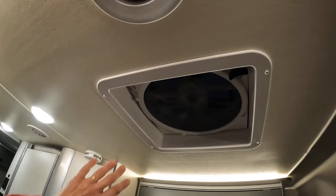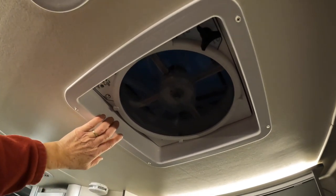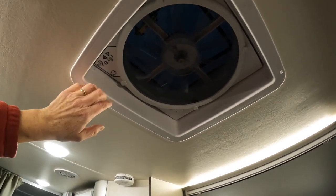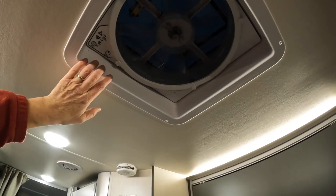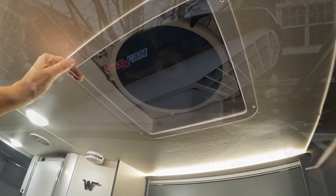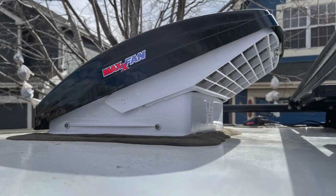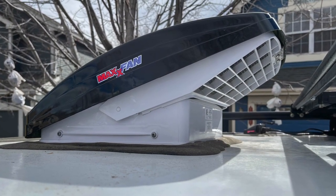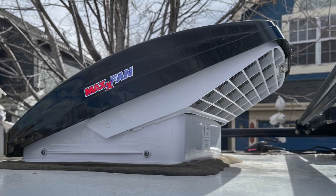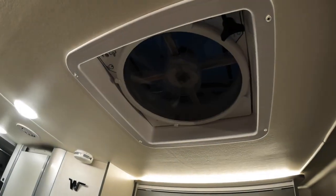Now, this is the Max Air fan in the EKKO. This is only unidirectional, so it only exhausts air. It does not have a rain sensor. However, it does have what's called a rain guard. So we'll have to see how well that keeps the rain out, because this is not sitting below the solar panels, so it probably has a higher chance of rain getting in, but we'll see how that works.